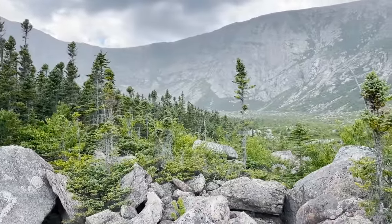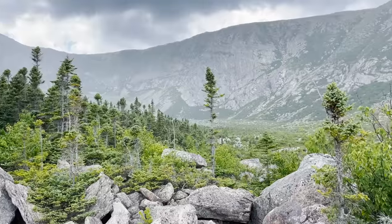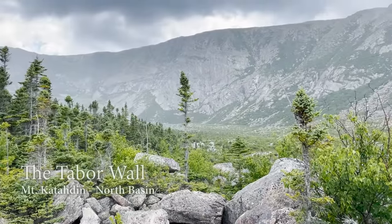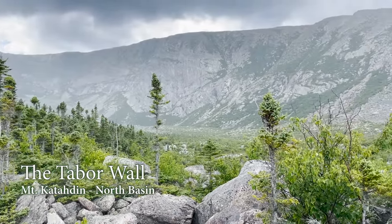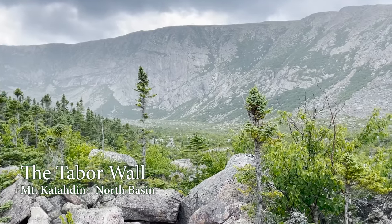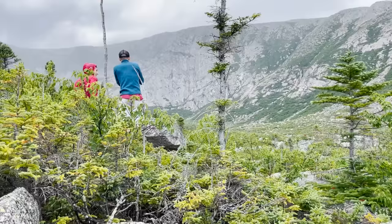This is awesome. Well, hopefully this is just a passing shower. This raincoat's about 40% effective. So what do you think? Where should we try to climb?